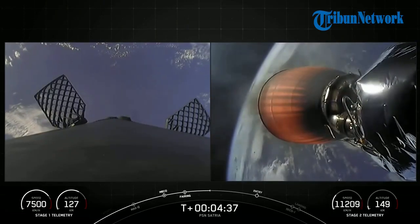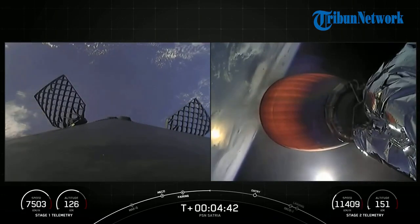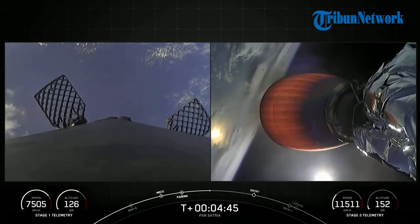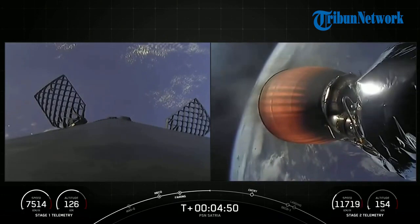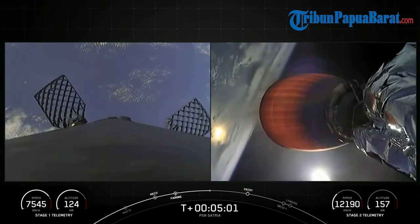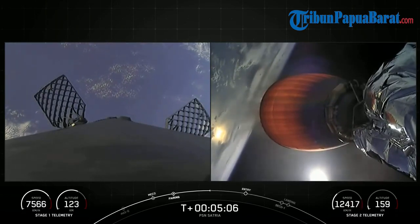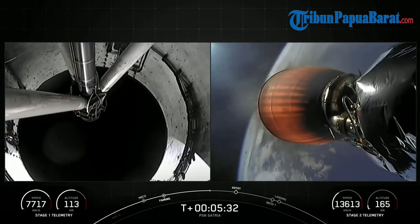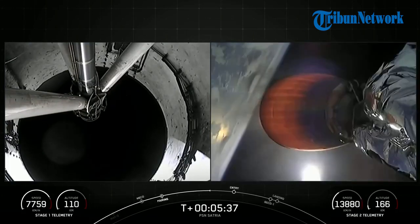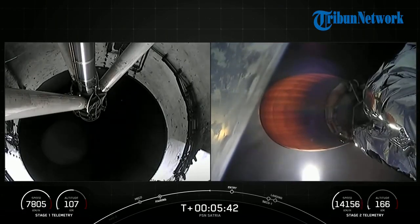You can see 2 of the 4 hypersonic grid fins that are positioned near the base of the interstage on the booster. And Stage 1 is currently using nothing but the grid fins for steering as it's returning back to Earth. You can also see those little puffs of gas. Those are nitrogen gas bursts for attitude control, and they also help orient the rocket on its way back down. And some really awesome views of planet Earth behind Stage 2. And again, that entry burn on the first stage coming up in about a minute.